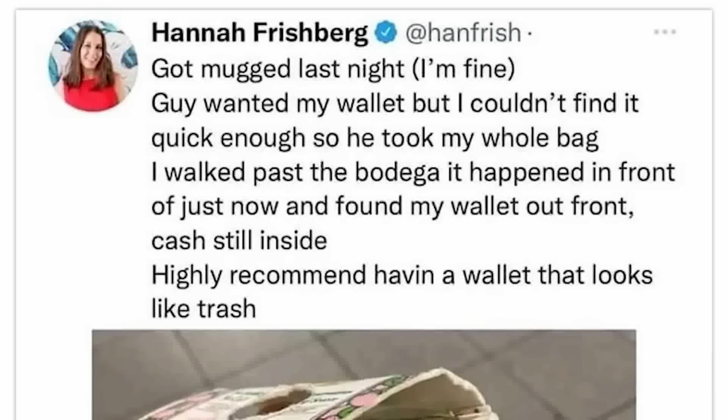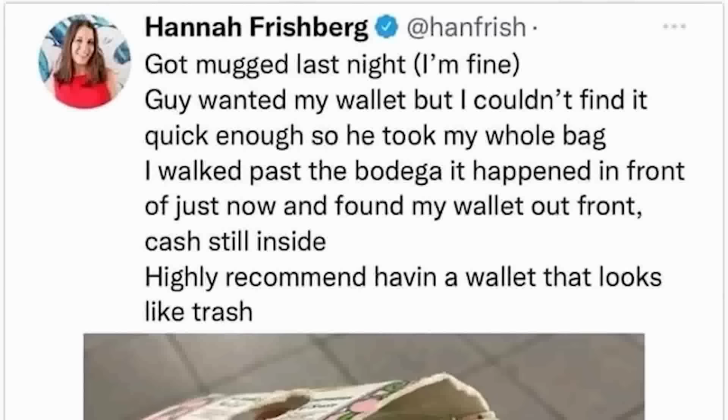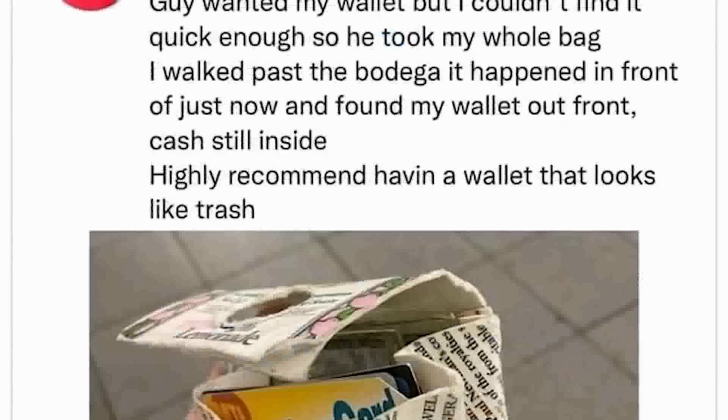Got mugged last night. I'm fine. Guy wanted my wallet, but I couldn't find it quick enough, so he took my whole bag. I walked past the bodega it happened in front of just now and found my wallet out front, cash still inside. Highly recommend having a wallet that looks like this. Oh, alright. I really do enjoy this. Nice. Even though you made it out of trash, 10 out of 10.